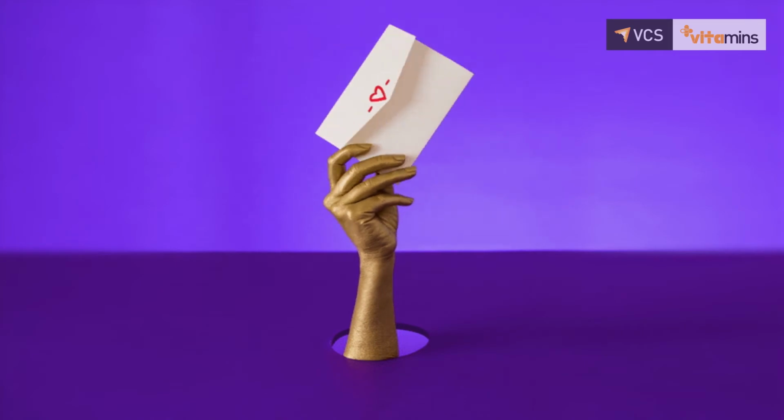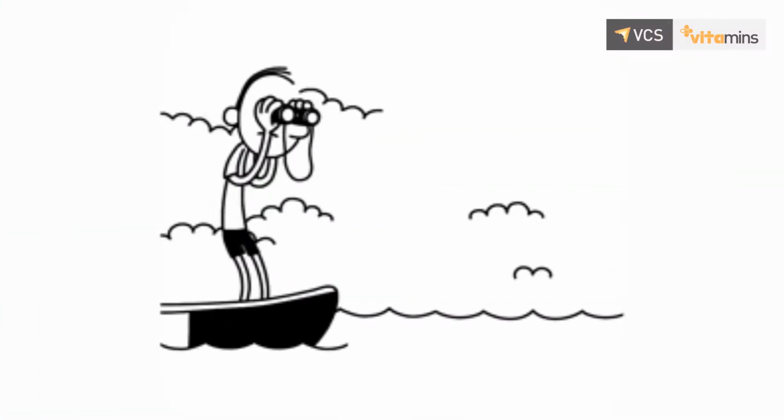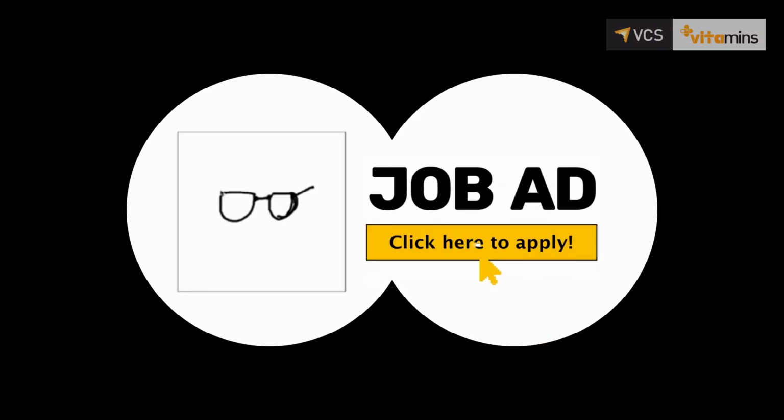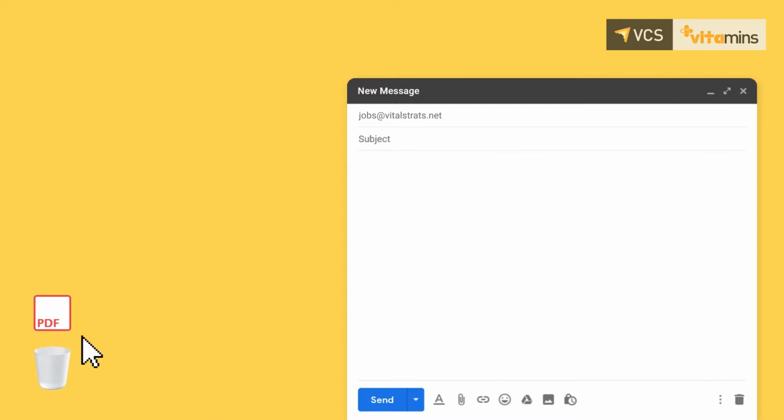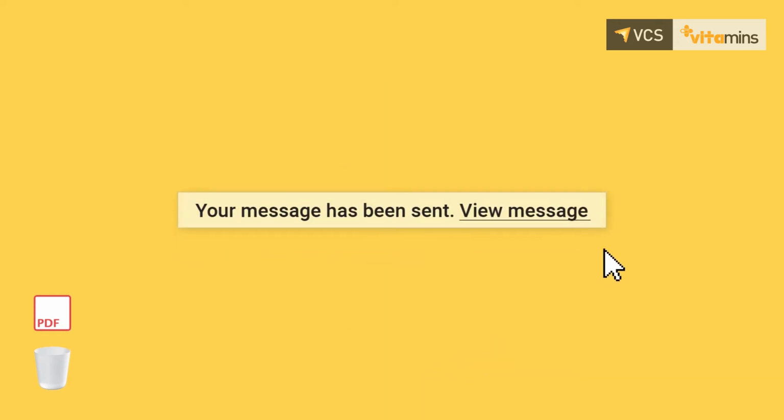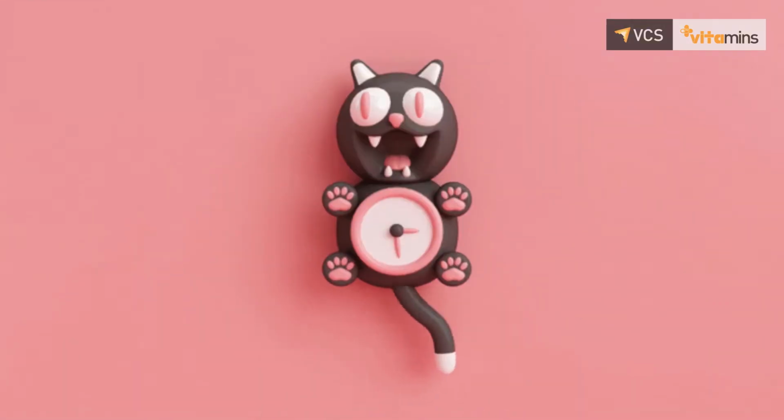Now that your CV is ready for sending, check out the agency's job ad again. Did they specify an email address, website, or contact person? If the agency said that they prefer to receive the applications via email, send your CV via email. Don't message them on Facebook or hand in your CV personally. Create the right impression by showing them that you know how to follow directions. Doing this saves time and effort for both you and the agency that you're applying to.